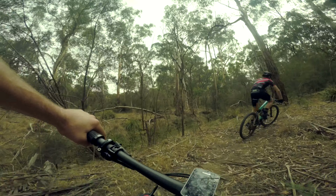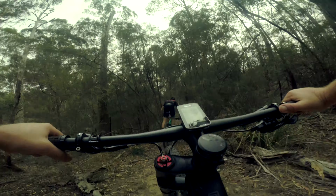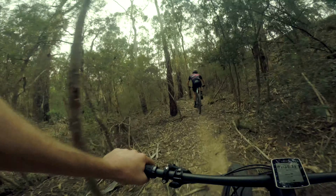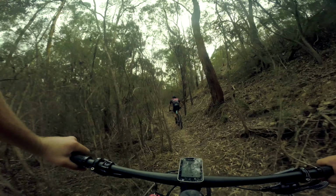Some narrow stuff. Yeah, I think I need a local to come out and show me how to connect this all up. Yeah. But I think we're trying it, got it. Oh, look, there's a trotter. Yeah. Trotter track.